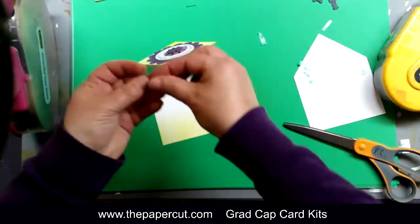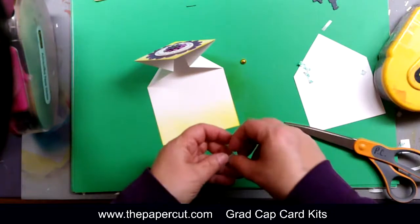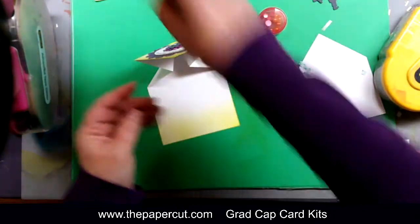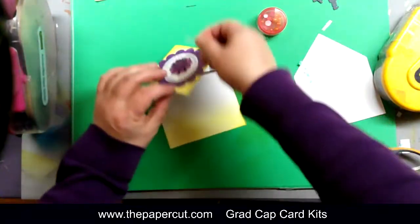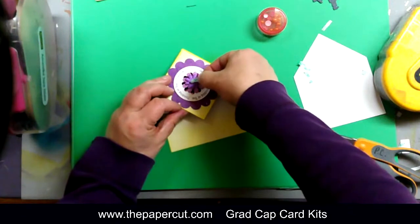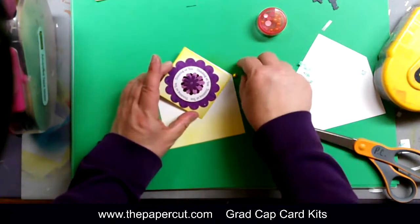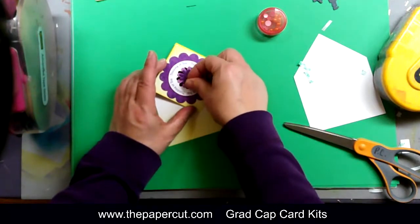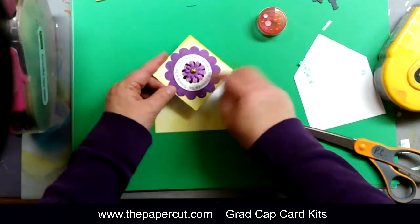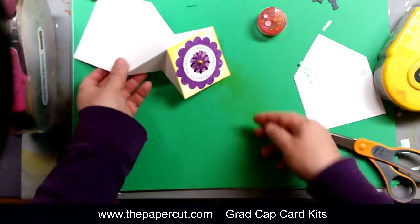And then I found, you know, in my stamp room I have a ton of stuff, so I did find this little container that had these little gems in it. I thought they were kind of fun. And now I'm just going to take my crystal lacquer that I have a whole big pile of. And this is why I used the yellow, because I found these little yellow gems. Okay, so that's basically the front of my card.